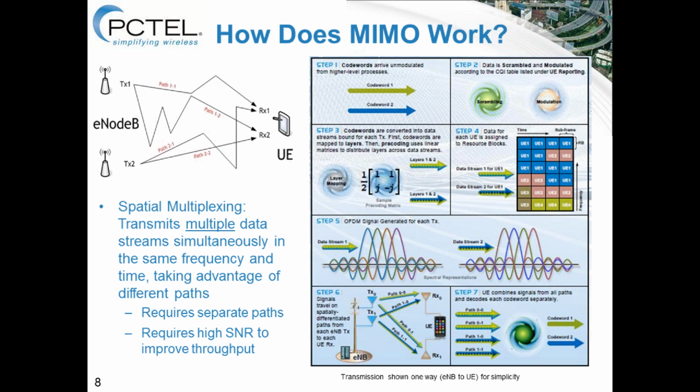Then these layers are assigned to a resource block. And you have several resource blocks which are assigned to a UE. So in the example you see here, you may have like 8 or 9 resource blocks dedicated to UE1, and a smaller amount of resource blocks devoted to UE2, UE3, or UE4. So the next step is you go through the OFDM signal generator, which then puts that signal out to the transmit antennas in step 6.